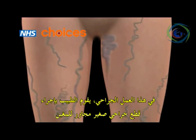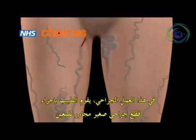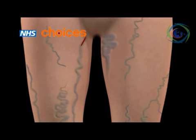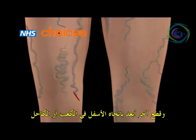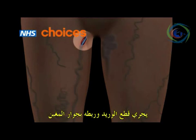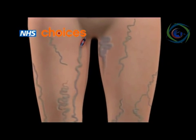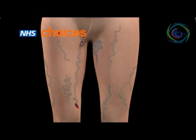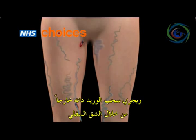In this procedure, your surgeon will make a small cut near the groin at the top end of the varicose vein, and another one further down your leg by the knee or ankle. The vein is cut and tied near the groin. A thin wire is inserted through the vein, and the vein itself is carefully pulled out through the lower cut.